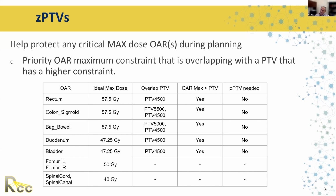So the key is, some of your OARs are going to overlap with your PTVs. The problem that you have is if your OAR has a maximum dose that's less than the value of the PTV. And if that's a high priority OAR and you need to meet that constraint, you're going to have to crop back your PTV. You're going to have to talk to your physician and say, listen, if I'm to spare that OAR, then I need to back off the PTV.